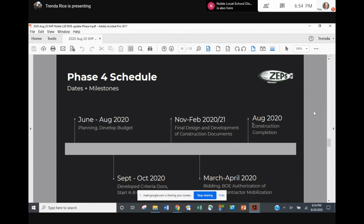November through February would be us working through the design and putting the development and construction documents together so that we've got the final bid documents that really define the scope. And so I would see coming back to the board probably near the end of that phase to show you where we're at and where the final scope has landed.